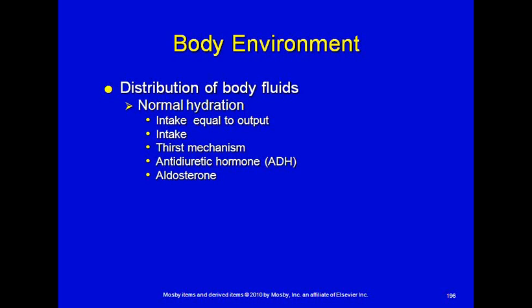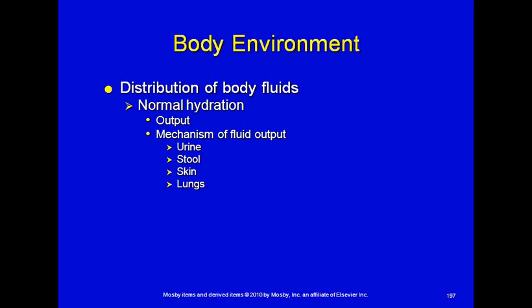Also, if your body's attempting to conserve water, it will release the antidiuretic hormone, which is actually vasopressin, and the antidiuretic hormone will shunt blood away from the kidneys, not allowing it to be filtered. Aldosterone is a hormone that is responsible for conserving or eliminating sodium. And if we retain sodium, we're going to retain water. If we eliminate sodium, we're going to eliminate water.